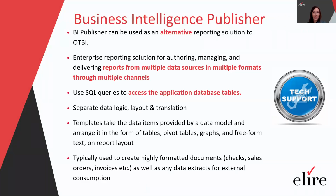Okay, so the other tool, BI Publisher or Business Intelligence Publisher, is an alternative reporting solution to OTBI. OTBI creating an analysis is a one-step process, whereas BI Publisher is a two-step process. First, you create a data model, which could be a SQL query, and then you create a report built on top of that data model.